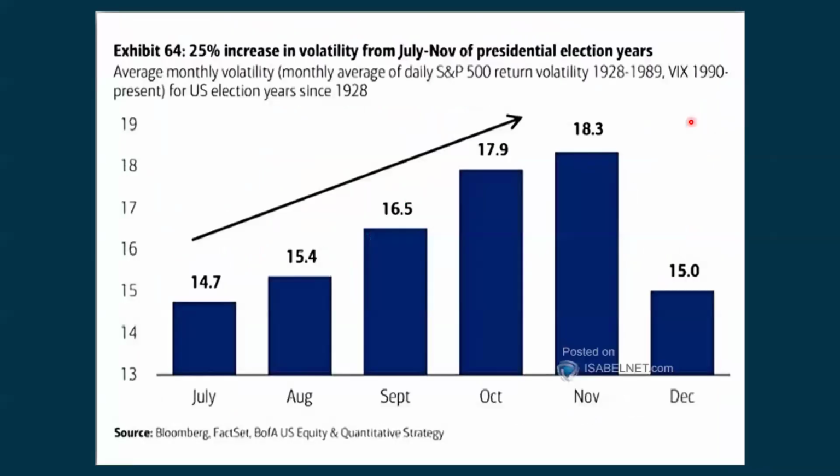And then the increase here of volatility over a period of time. This is how we make money. This is what we do. It's also what causes us to have a lot of emotions that we would prefer not to have. But this is looking at an election year and how volatility will increase until we get up into the election time. Because who's going to win?